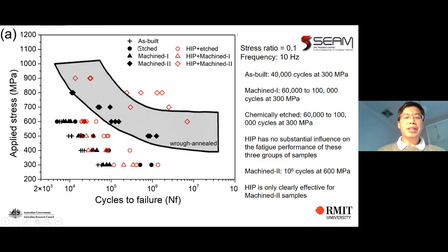For the etched one, that has improved a lot, but still insufficient. Chemical etching has improved the fatigue strength of the as-built one significantly. Then we have this machine 1. For the machine 1, the surface I showed you earlier, although we did the normal machining, the depth of the machining was insufficient. The fatigue properties were actually close, very similar to the as-built one. And then we have this machine 2. That's the beautiful surface finish.